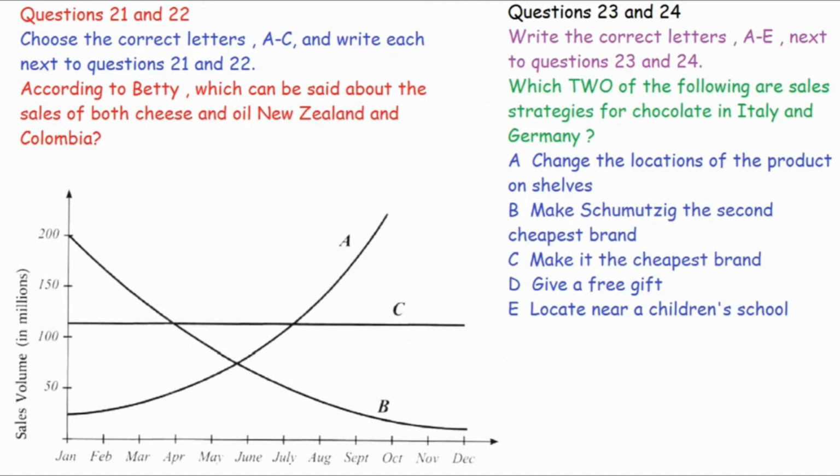OK, well, I'm reporting on the effects of different marketing strategies on the cheese and oil markets. Different strategies obviously affect the sales volume differently. I looked at the sales in 2 countries, New Zealand and Colombia. And what did you find? Pray tell. Well, in New Zealand, the sales of both oil and cheese have declined pretty steadily, and in fact the sales have decreased more quickly than the population. On the other hand, in Colombia, the volume of sales for both products has remained the same.